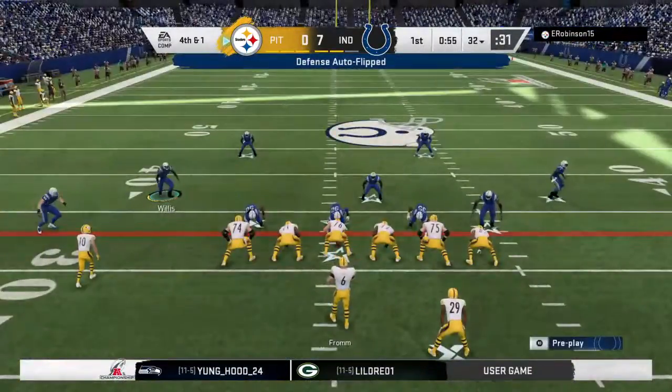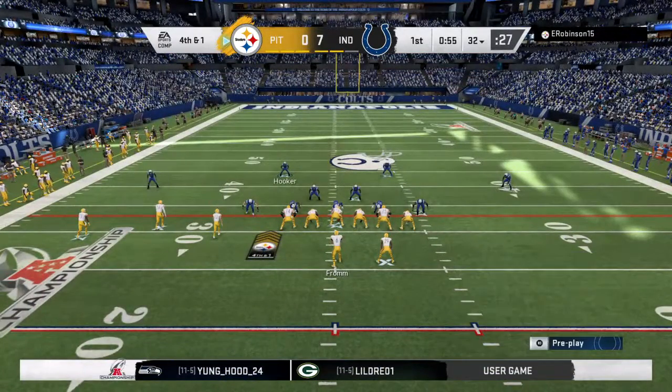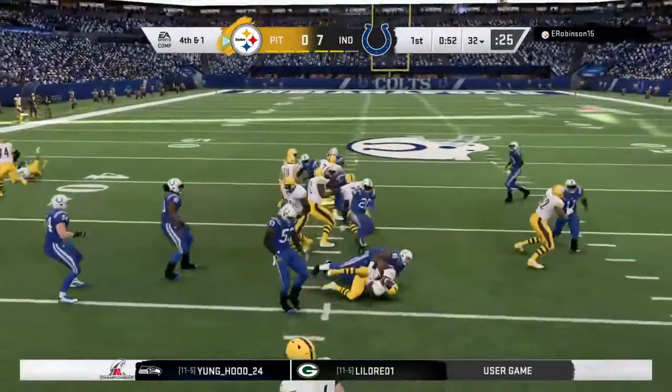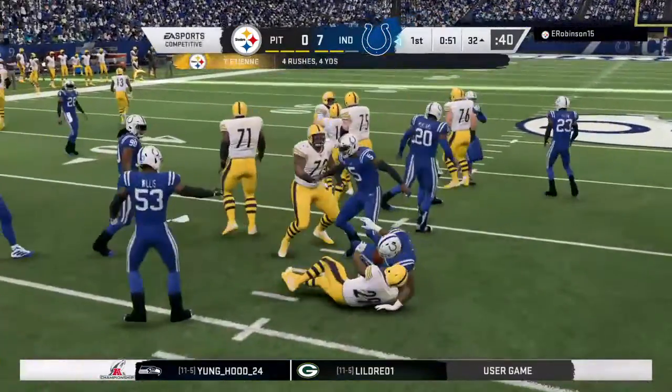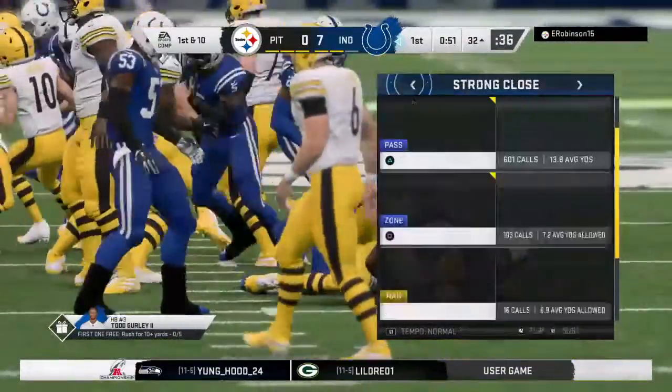And how about this one now? In their own territory, a gutsy call. They're going to go for this on 4th and a yard. They'll try and run for it. And I'm not sure he got there. Did they stop him? They did. So certainly an interesting call there to go for it.